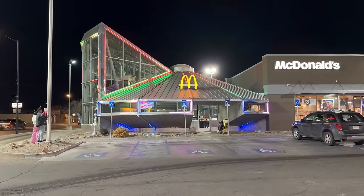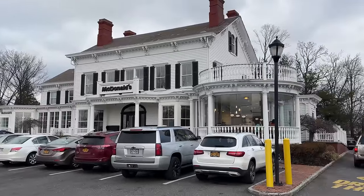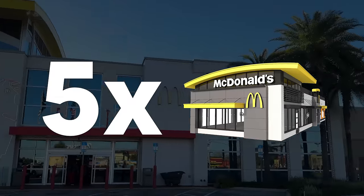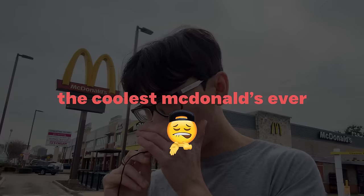Have you ever seen a McDonald's shaped like a UFO? What about a fancy one inside a gorgeous multi-million dollar mansion? Or one that's so big it's literally 5 times the size of an average McDonald's? Yeah, so apparently there's a ton of these cool and unique McDonald's all over America, and I want to visit them. Why, you ask? Well, it's pretty simple. I want to know which of these McDonald's is the coolest McDonald's ever.